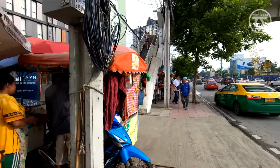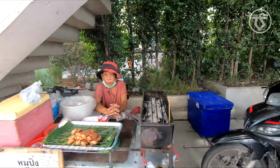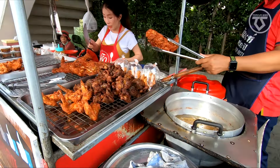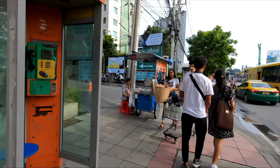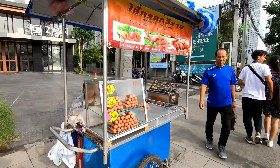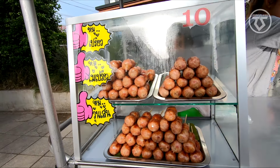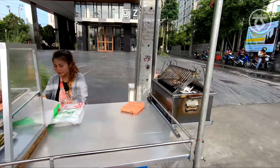Okay, so moving on. And here another hawker selling pork skewer. Pork skewer and also chicken, fried chicken. Freshly made fried chicken. And here we have another hawker selling sausages. It's the same as the first one, like a stringed sausage. This one is a skewer on a stick. So they have pork skewer, it's sour. They have also the noodles inside.